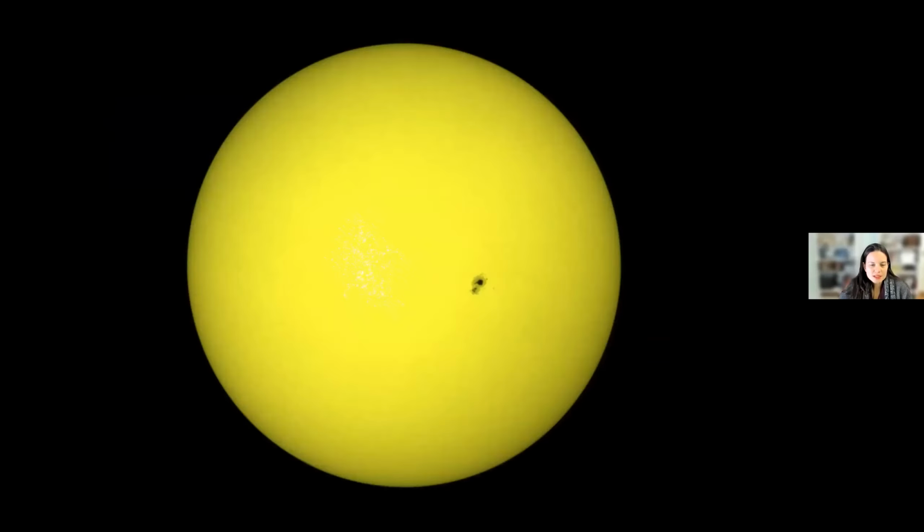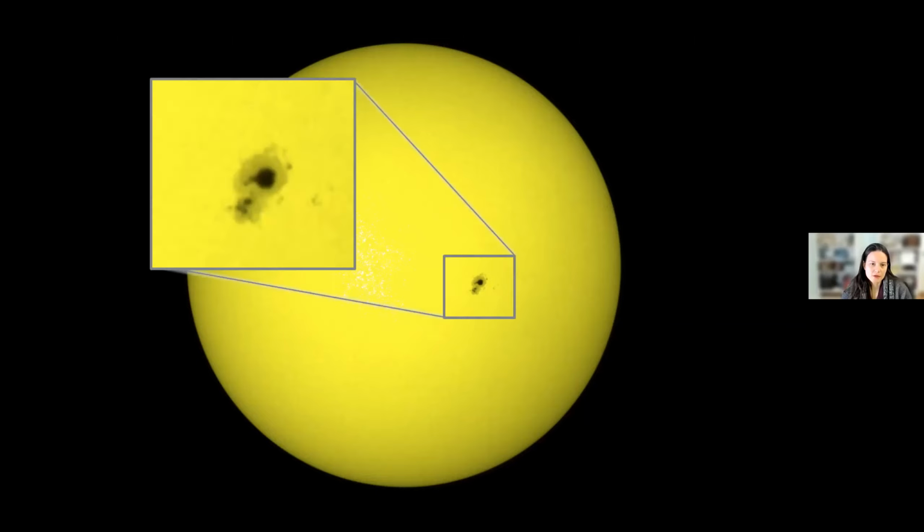So when we look at the sun with our plain eye, and again, we never look directly at the sun with our own eyes, because that will damage them. But if we safely look at it through the right filter and a telescope, we see a relatively yellow ball with only this black spot here, or maybe a couple of spots, depending on the time. And those are sunspots, and those are the centers of magnetic activity.